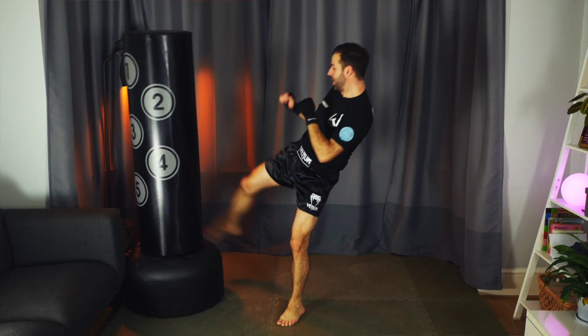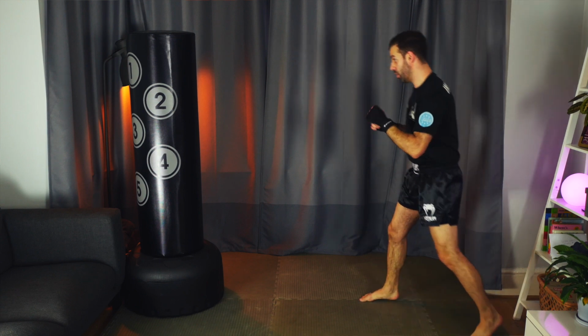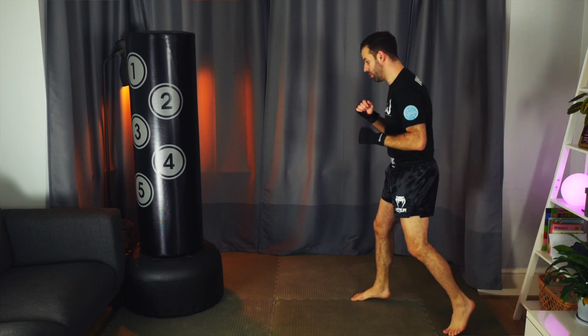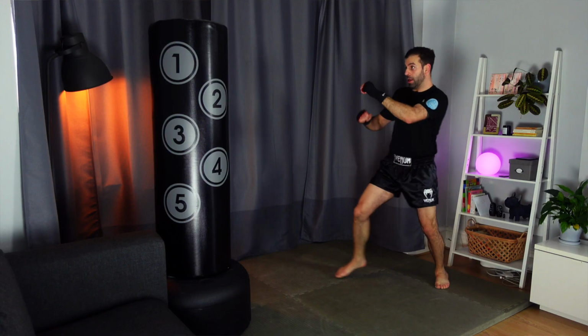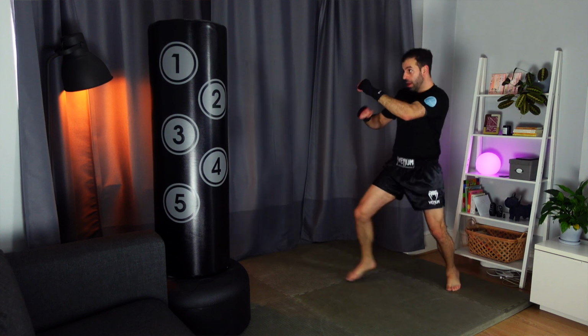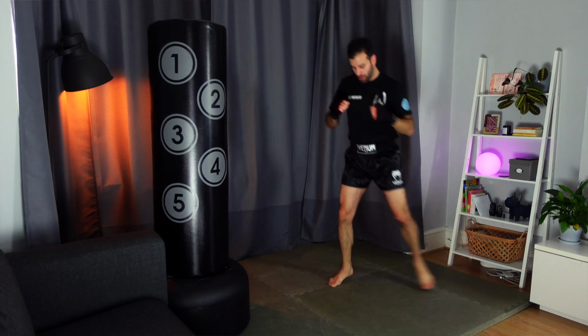However, when she does drive forward, she tends to drive forward in sets of 3. More often than not, it's a 1-2 lead leg kick or a 1-2-3 back leg kick. She likes to push forward with the hands and then finish on the kick, as is very typical in Muay Thai style fighting.